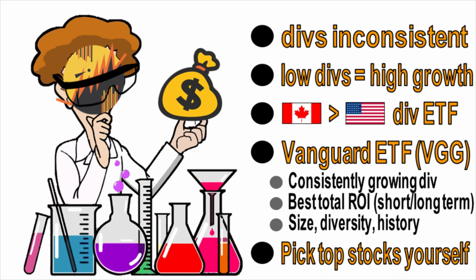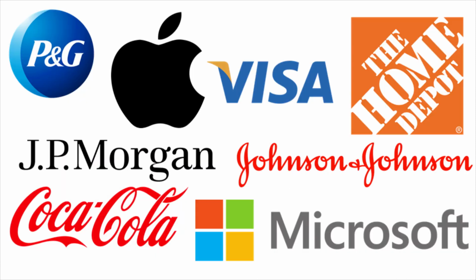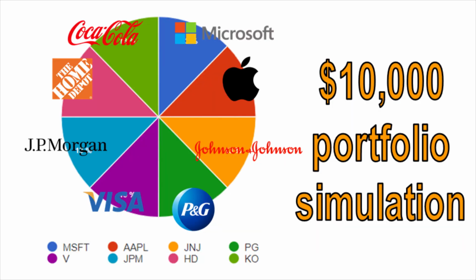Amongst all the US dividend ETFs that I talked about today, some of the recurring names that kept appearing amongst the top 10 list include Microsoft, Apple, Home Depot, Procter & Gamble, Coca-Cola, Johnson & Johnson, Visa, and JP Morgan. As an experiment, I made a simulated $10,000 portfolio of these 8 companies to show you. Assuming you held an equal weight in each name and made sure that these weights were maintained every quarter like an ETF, then you would have 12.5% weight in each of the 8 companies.